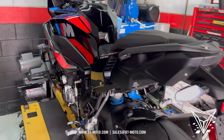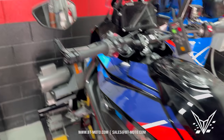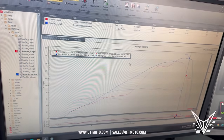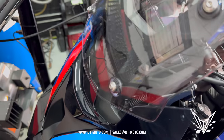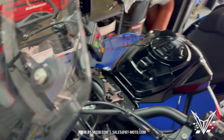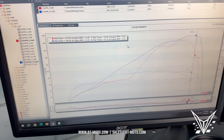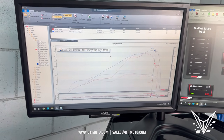All right, we're all wrapped up with the M1000XR dyno tuning. Went pretty smoothly. It's just like an M1000 single R, and surprisingly enough, the restrictions from this bike are the same in the US as they are in Europe. That's a big change we've seen so far. Maybe a couple more horsepower in Europe, but this thing is severely restricted. Let me show you what second gear looks like, which on the dyno, check this out, massively labored.